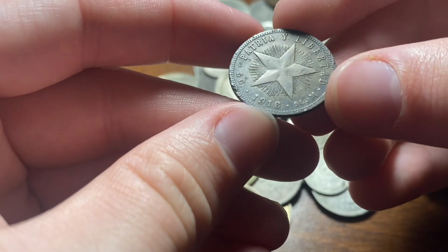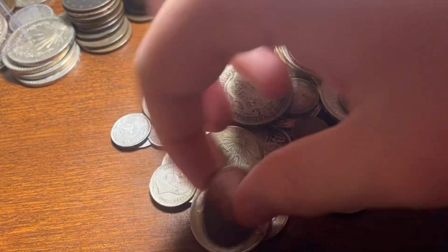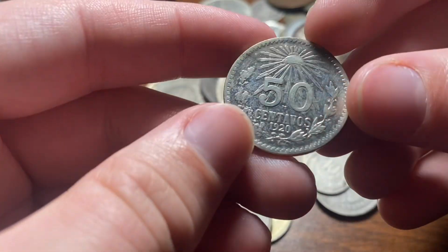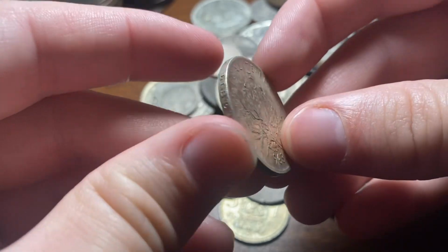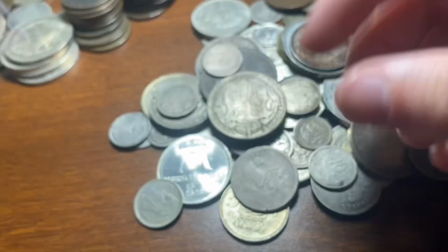Here we've got a 1916 Cuba, 20 centavos, 90% from Cuba. We've got 1920 Mexico, 72% silver, 50 centavos. We've got a France 5 francs from 1963, 835 silver on that one. We've got another 1920 Mexico 50 centavos.